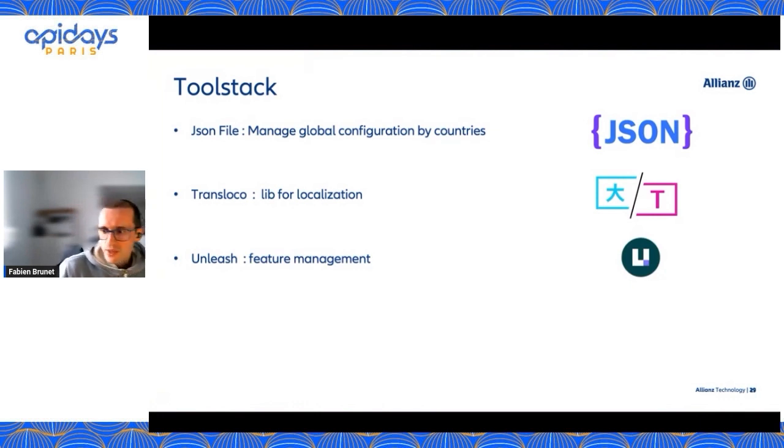We have many countries, as I said before, and for this, we use many things. We use JSON files to configure each country. So, for example, for Germany, we have one specific file to say, okay, on this page, I want that. It's just to configure each MFE we want on this page. We have translation with Transloco because it's a live change. It means if I change my language, it's not going to reload everything, just my language, no more. And to hide or display some features, we have toggle management with Unleash. Like this, when we have a new feature, we can say, okay, right now this feature is ready, I just activate it, that's it. Like this, all countries don't need to rebuild or redeploy anything. It's very easy to do.